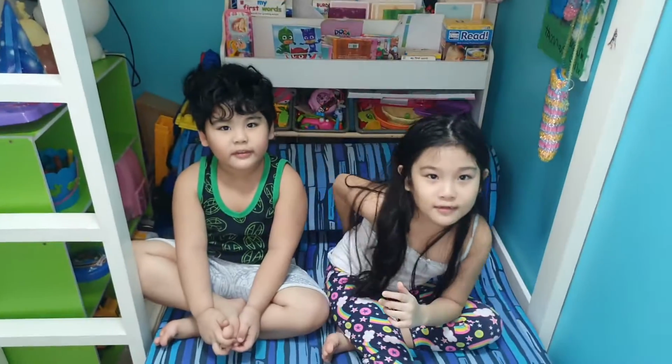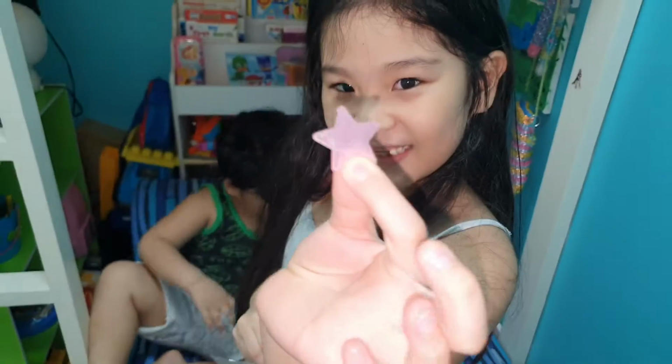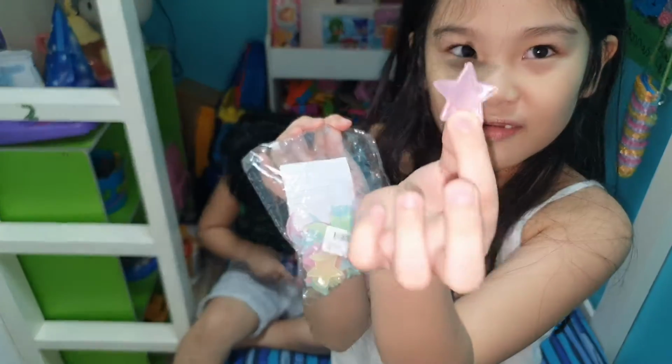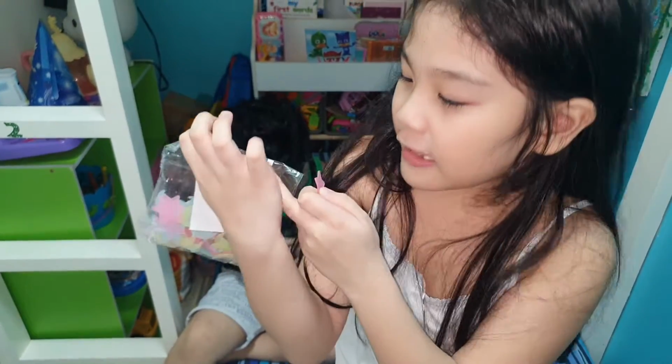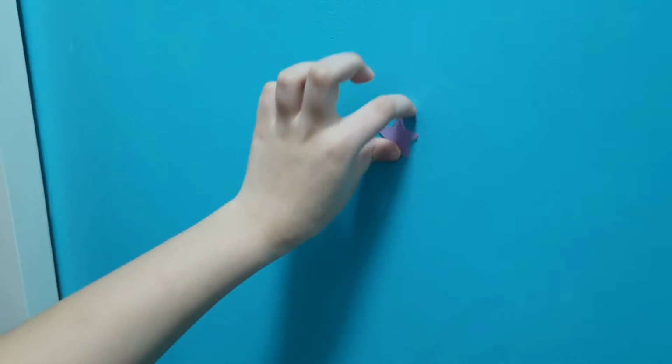Today we're going to put the glow in the dark in our ceiling. There? Yeah, it's like this one. What's that? A glow in the dark here is color pink. Saan galing yung stickers? Here. And then, why did you have stickers? So you can put it here and then stick it. But we don't have sticker yet. Okay, let's start.